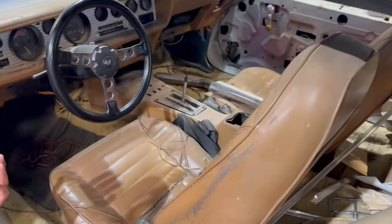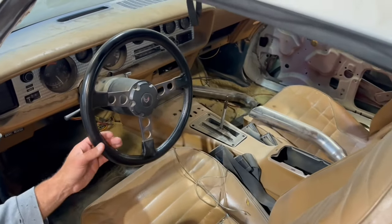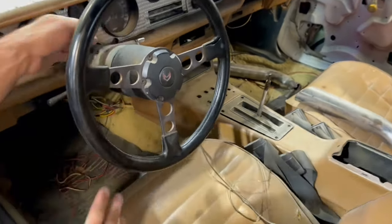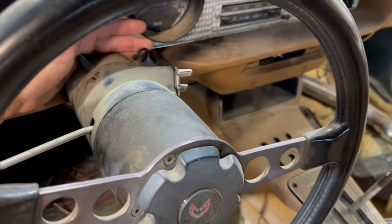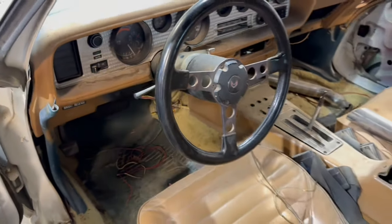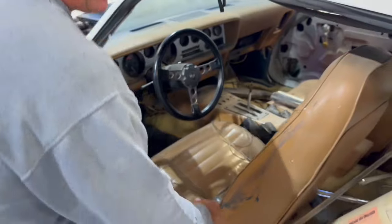Now, like we said, this was a column shift car. They added a console and floor shifter, but if we look in here, we can still see where it actually has the shifter nub on the steering column for a column shift car. So really equipped kind of oddly for a Trans Am.